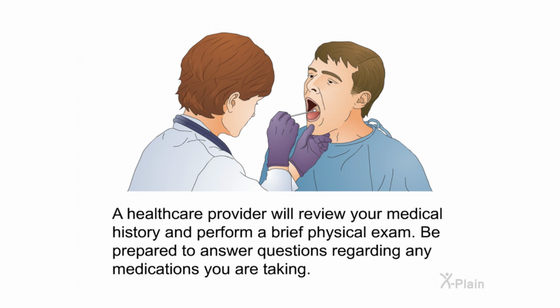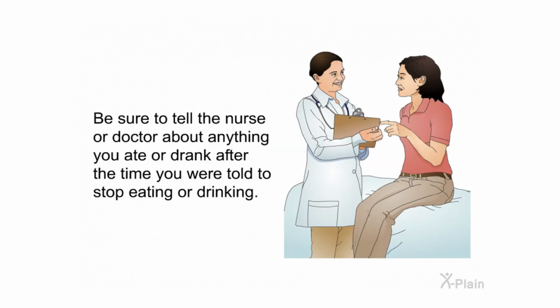A healthcare provider will review your medical history and perform a brief physical exam. Be prepared to answer questions regarding any medications you are taking. Be sure to tell the nurse or doctor about anything you ate or drank after the time you were told to stop eating or drinking.